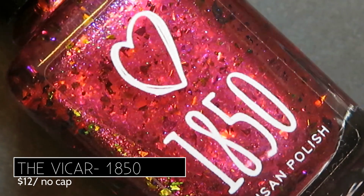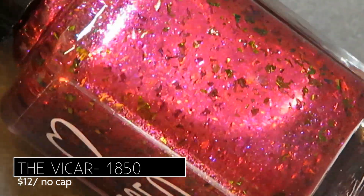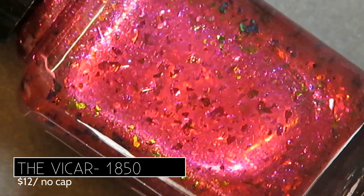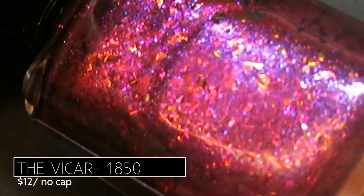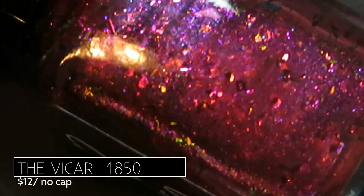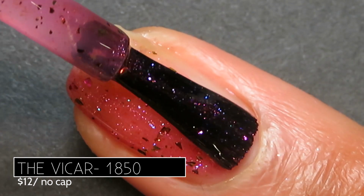So we're starting off with 1850 Artisan Polishes, the VICAR. This one's described as being a bright raspberry base with a variety of pink, purple, and blue shimmers and multi-chrome flakes that transition from fuchsia to gold to green. This polish retails for $12 and there is no cap. This is part of their Masterpiece series, and this polish specifically is inspired by Sydney's VICAR of Grantchester and the traveling outfit worn on holiday in London.